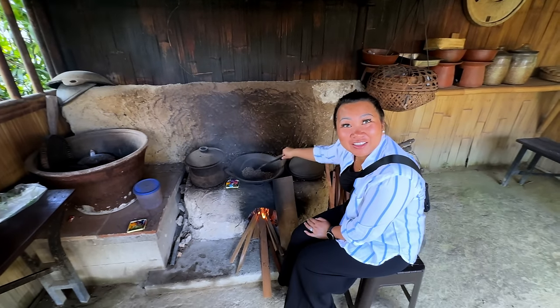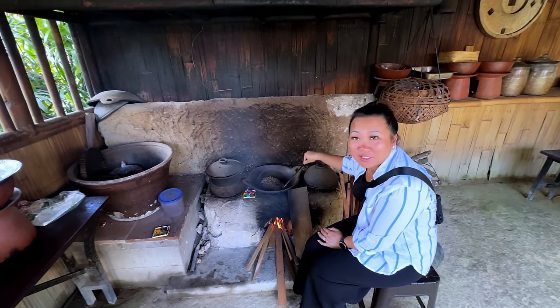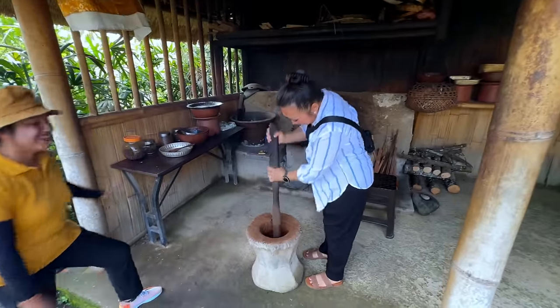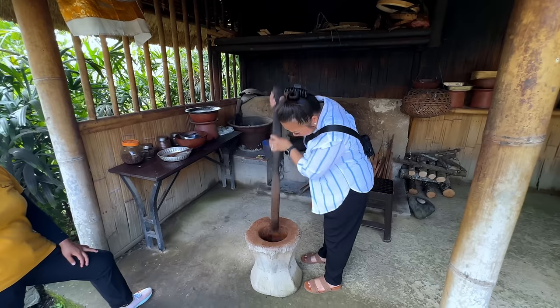I'm making coffee. A roasting coffee. Cappuccino coffee. One is from the poop. I'm grinding coffee. Oh, it smells good.